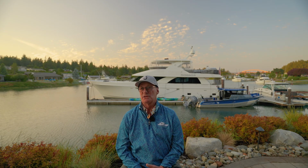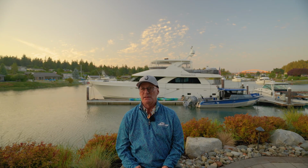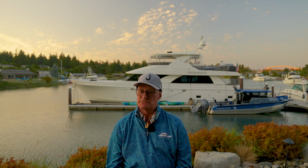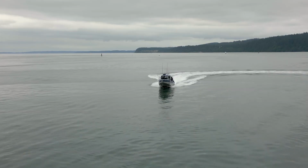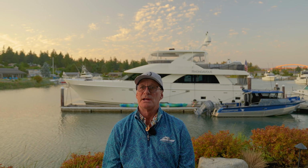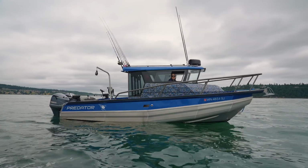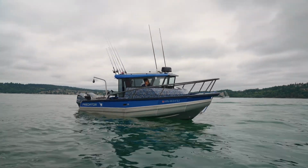And we looked around a lot. When I found the Stabicraft, that was it. It just checked all the boxes. I kind of put my own flair to it with the wrap. We did a nice wrap on it. I did the black antennas with the black radar and kind of personalized the boat.